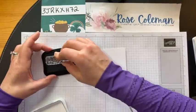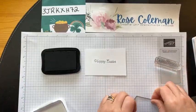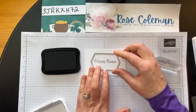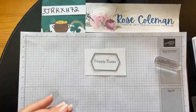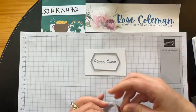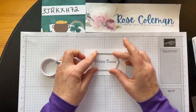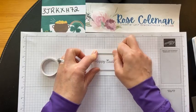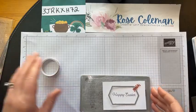Okay, so we're going to use Memento, and we're just going to ink up our stamp. We're just going to stamp in the middle, and then I'm going to cut that out with my, it's 6-sided, so it's a hexagon, right? I guess it's an elongated hexagon. I don't know. I can't remember my geometry or my proper terminology for these shapes. But anyway, we're using this shape and we're just putting the Happy Easter on there, and I don't want it to move. I want it to be straight when it cuts. So I'm just going to put a little bit of washi tape on there, and let's bring in my platform. We're going to put this on the platform.